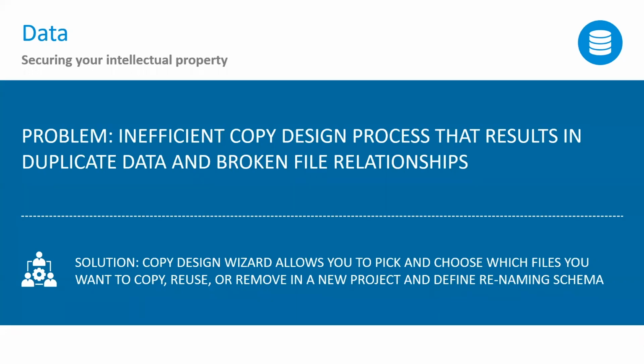And so with copy design wizards, right, reuse has become a one-step operation. So you just go into your vault, you select the top level assembly. Every file reference within that assembly as a child is picked up, right? And so what happens is you can choose which of those files you want to copy, what files you want to reuse, what files you want to remove from that particular new project that you want to create. And then you define a schema for renaming those copied files, right? So you're going to copy files, but you're going to rename them because you want unique file names. You don't want it to get confused with stuff from the old assembly, things along those lines.